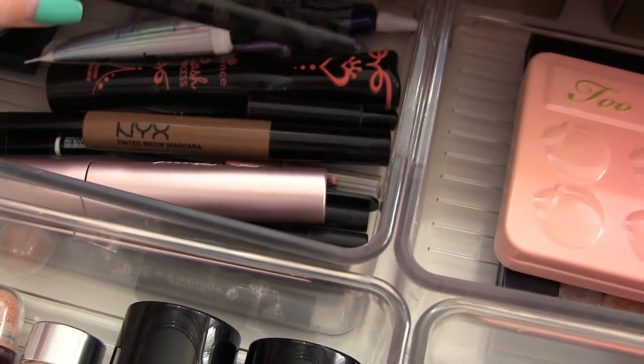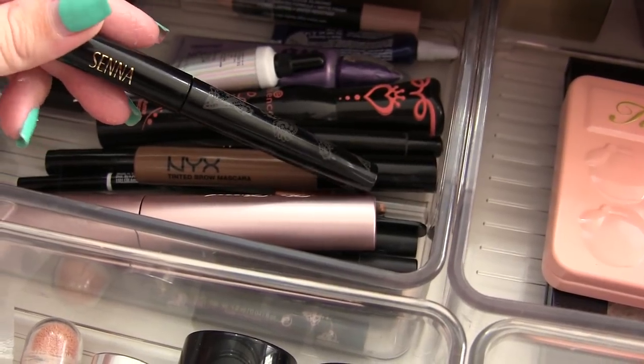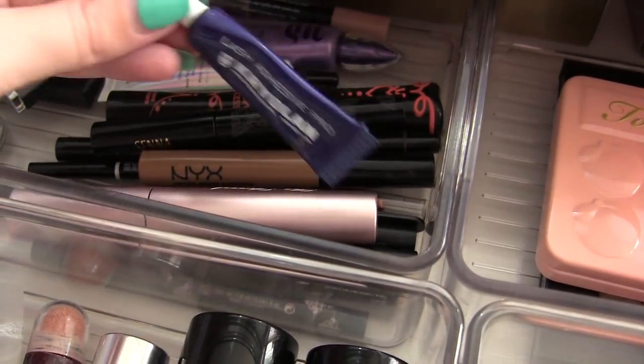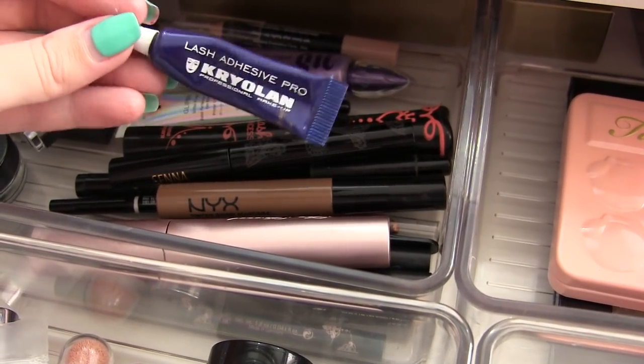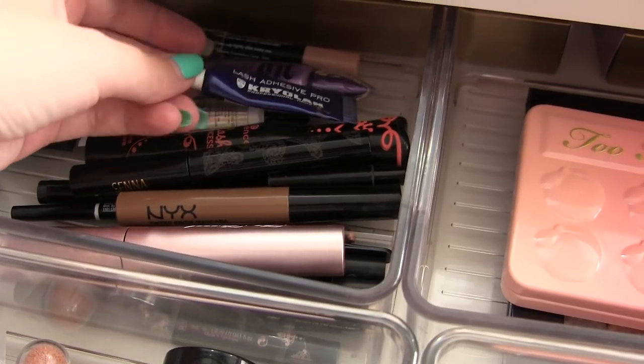This is my Senna Cosmetics Lash Detail Mascara. It's a really nice lower lash wand. I love this. Great quality. And lash glue here for whenever I do wear lashes on occasion. This is the Kryolan one, and it's black, so I like that when I wear eyeliner.